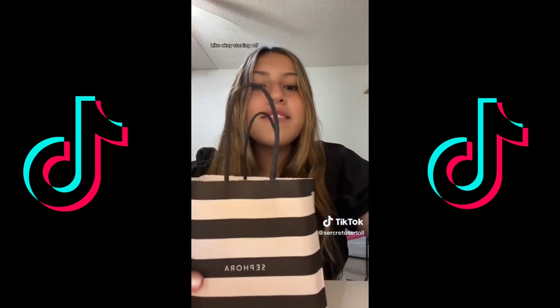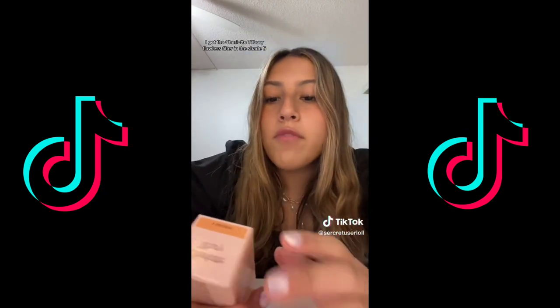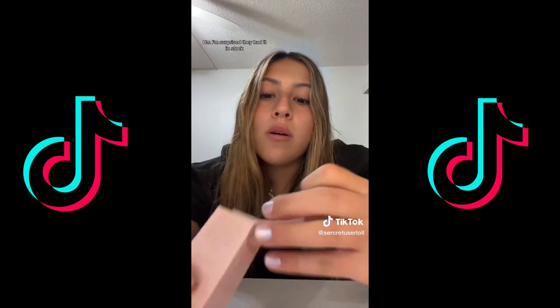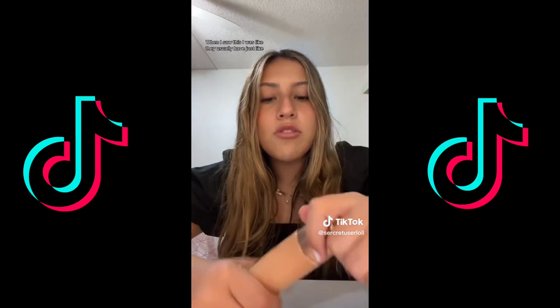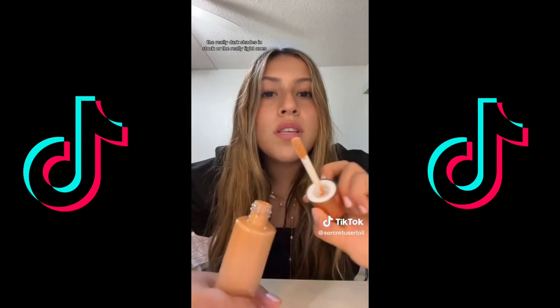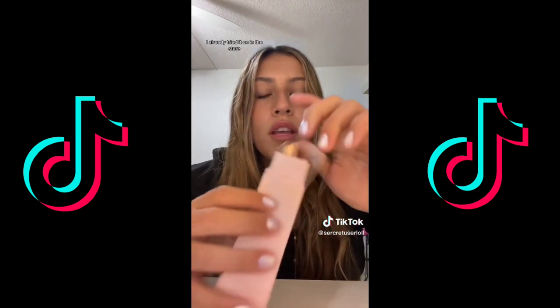Okay, starting off, I got the Charlotte Tilbury Flawless Filter in the shade 5. I'm surprised they had it in stock. When I saw this, I was like, because they usually have just the really dark shades in stock or the really light ones. But yeah, I really like this. I already tried it on in the store.